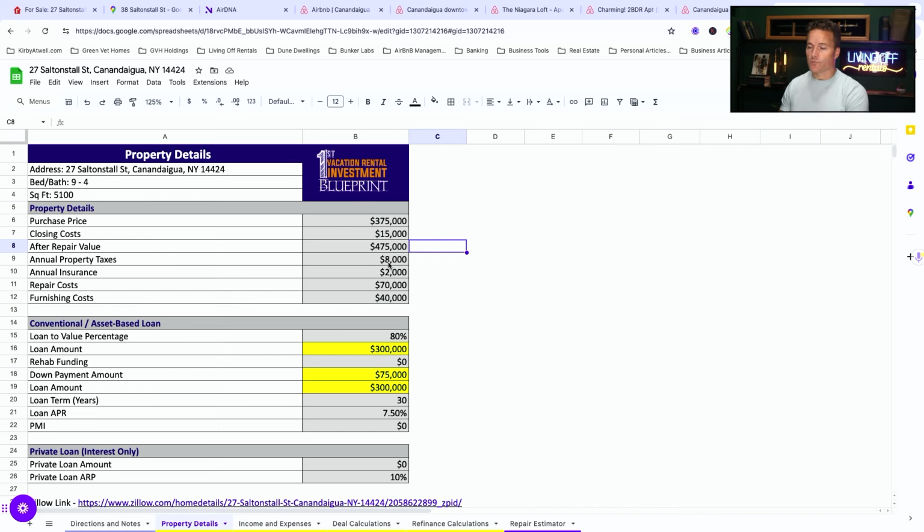You can just put in an estimate, or you can see what the property taxes are on the listing and an estimate for insurance. Then repair costs. I always just put in a conservative estimate, based on what I think the repair costs might be. So let's just say across all 4 units, you were going to go $70,000, which is a really healthy repair budget, especially on a property that's relatively turnkey, and then another $40,000 to furnish the property.